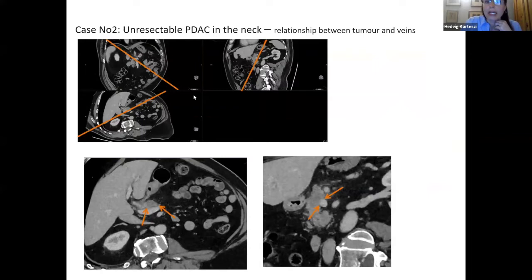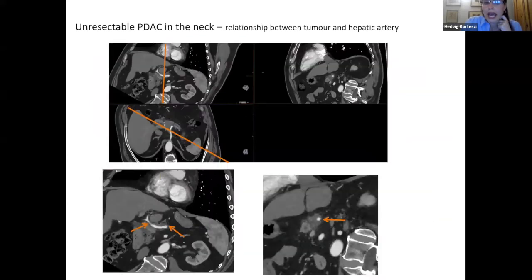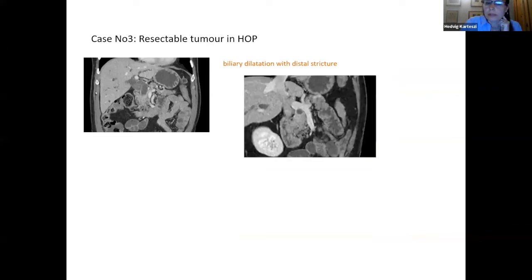So again, if we have appropriate MPR reconstruction, we can assess the degree and extent of venous involvement, also encasement of the celiac trunk and the common hepatic artery. In this case, there is single duct dilatation with distal CBD stricture.